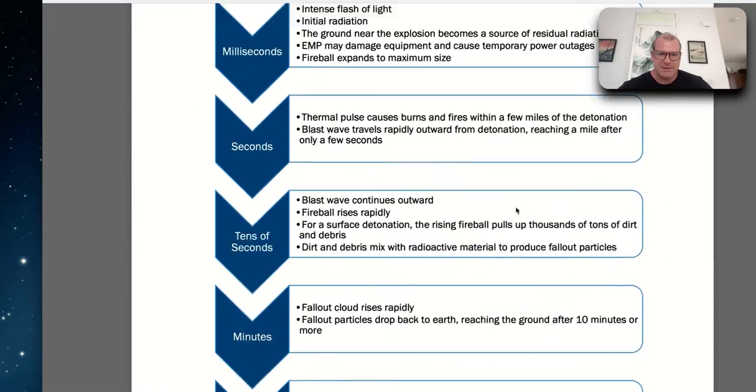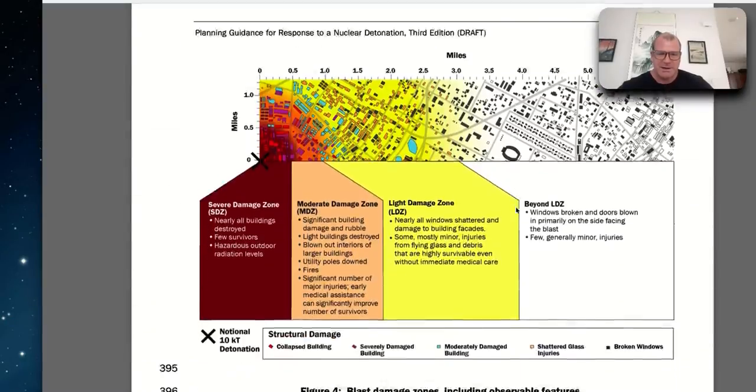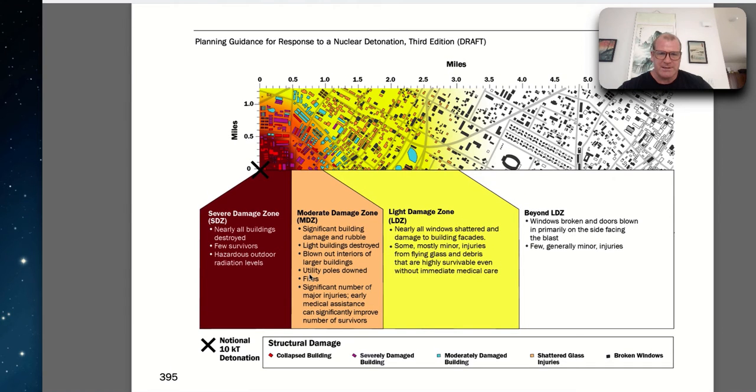And yeah, here are the different types of bursts, if you want to look at this document. The distance here is based off of a 10 kiloton detonation. That's half the size of the bombs we put on Hiroshima and Nagasaki, so these would be in the tactical nuke range. Russia has bombs up to 100 megatons. The Tsar Bomba is going to be 10,000 times as strong as this.